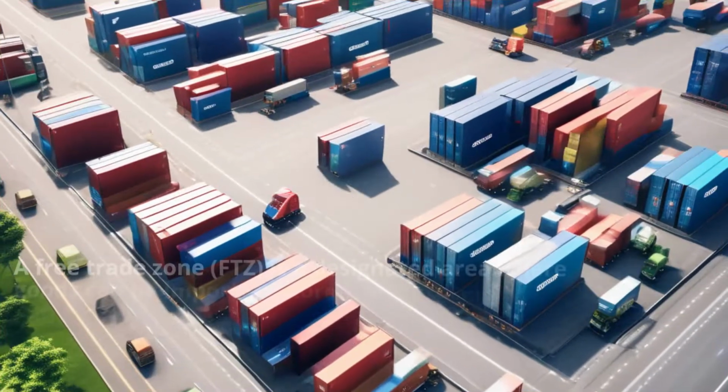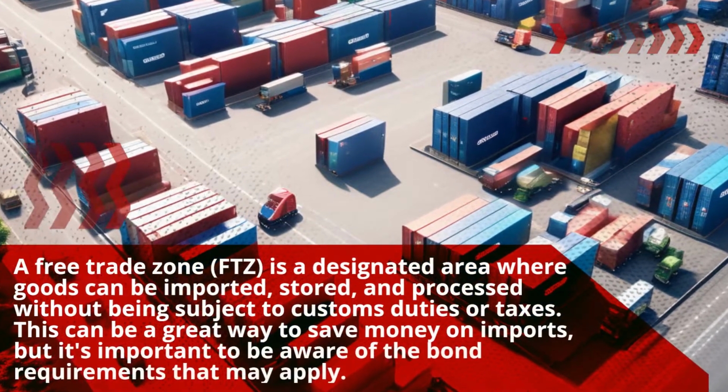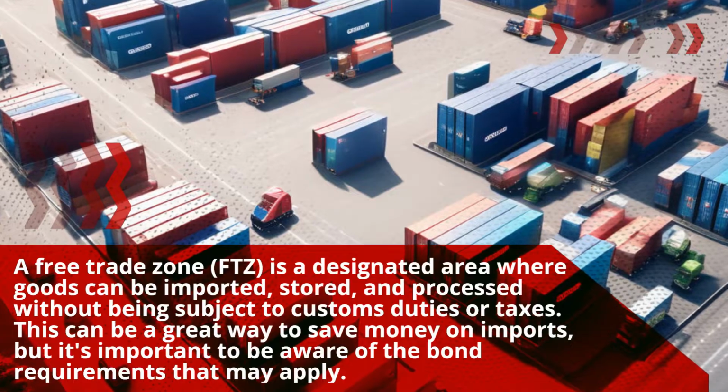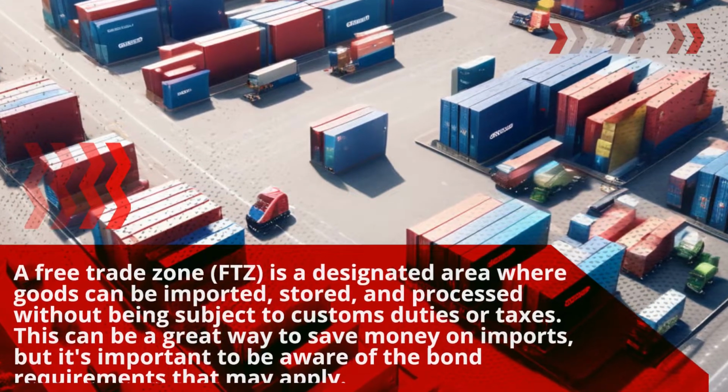A free trade zone, FTZ, is a designated area where goods can be imported, stored, and processed without being subject to customs duties or taxes. This can be a great way to save money on imports, but it's important to be aware of the bond requirements that may apply.